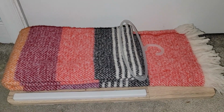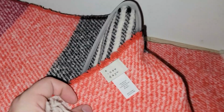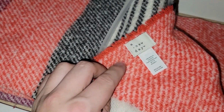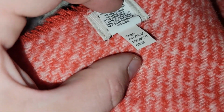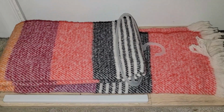I also got this scarf, and as you can see, it is brand new on the hanger, never been used. This is by a brand called A New Day, and upon doing some research, this was sold at Target. And I think it even says it on the tag right here. I think it says Target. And it says Q2 20, I don't know if that's a manufacturing date. So I'm not sure when this is from, but it's definitely a very contemporary piece.